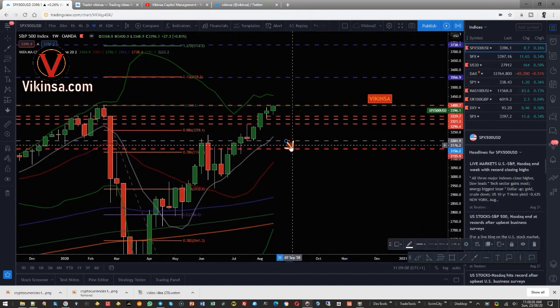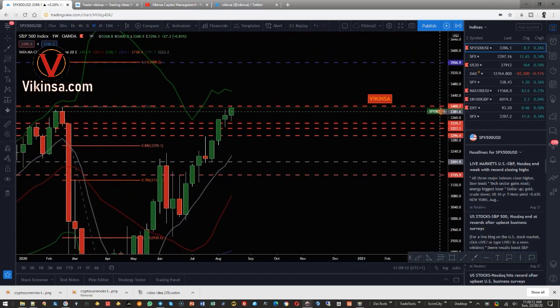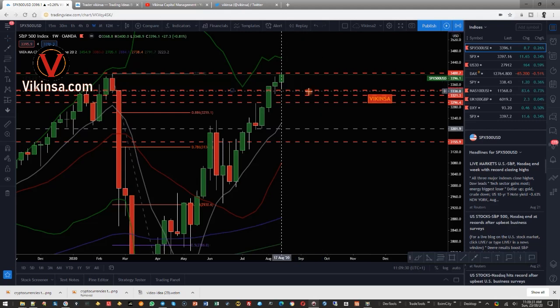Now what we were looking for is actually this level to be reached, which was 3,400, and now the market is just a little click away from the all-time high. If the market performs a breakout and a retest, then the next level that we are going to look at is near about 3,556, and that's what we have been looking for. These levels have been already predefined and we have been monitoring these levels.